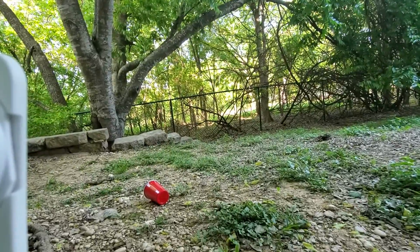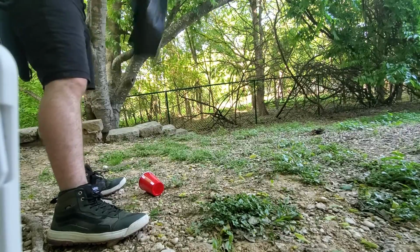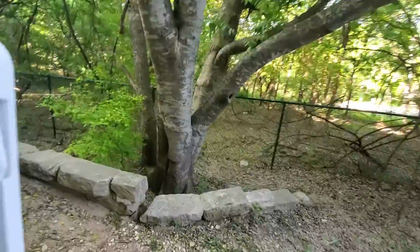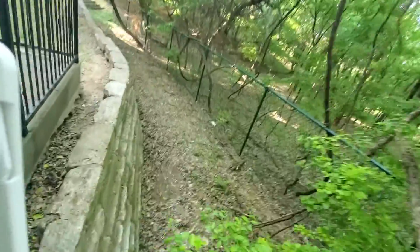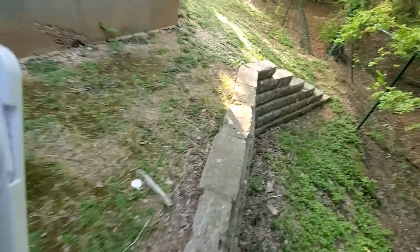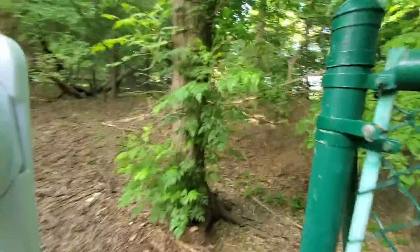We're gonna go for a little walk in the woods and we're gonna pick some trash up. Let's go this way.